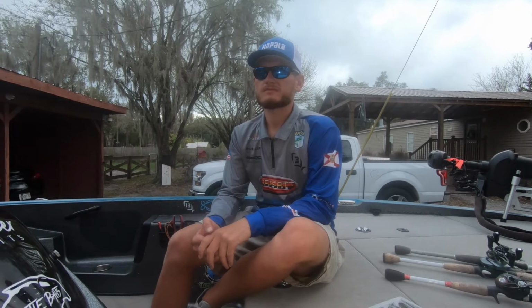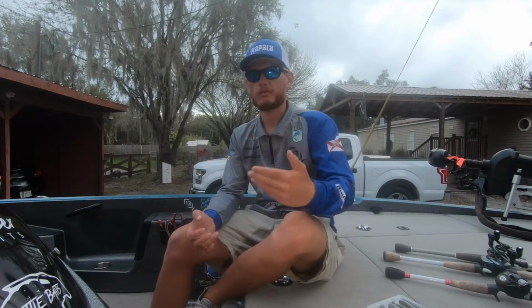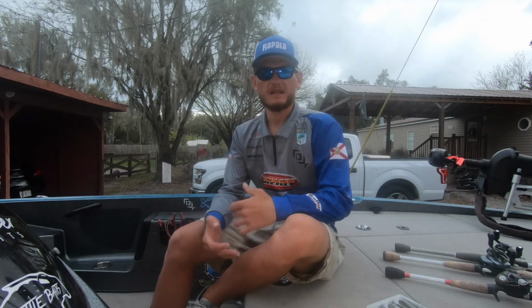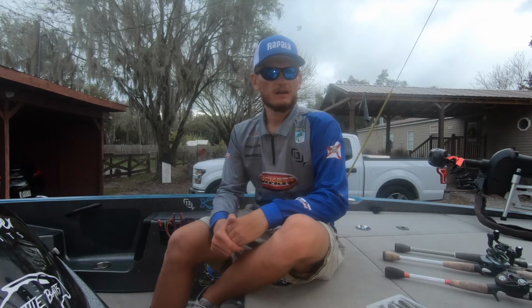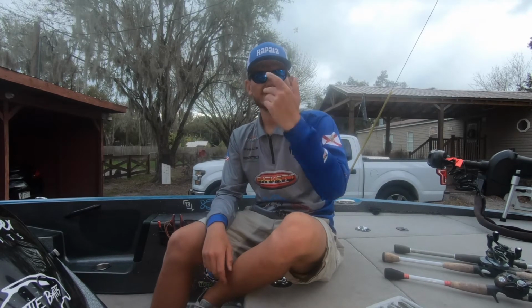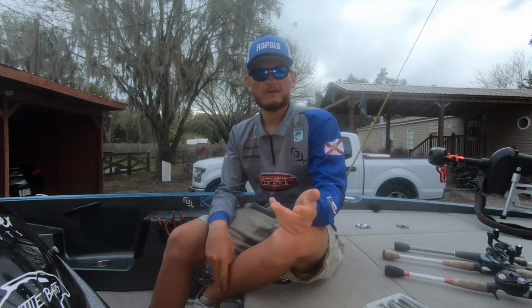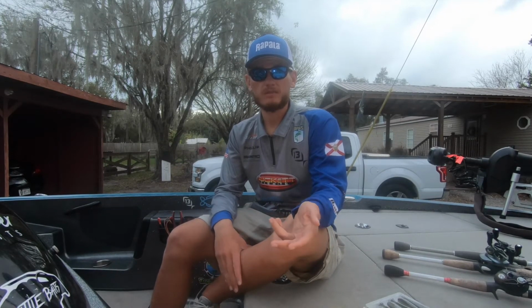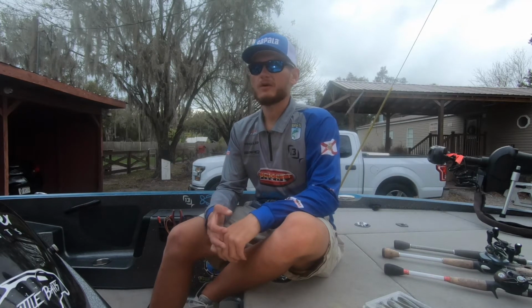And as it went on, I started noticing more boats coming around me, and noticing that it was more of a community hole, that everybody kind of knew about. So I went out there last Monday, the Monday before the tournament, and there were 4 boats on this one spot. So I knew that this was an area that's getting a lot of pressure.